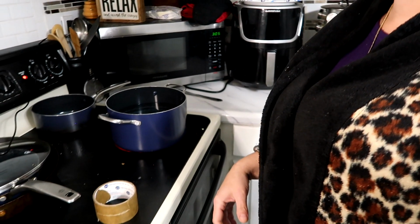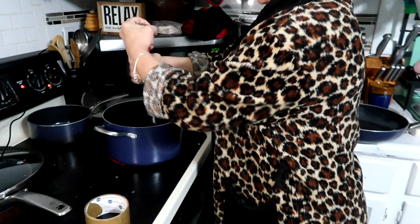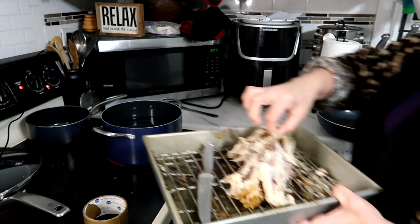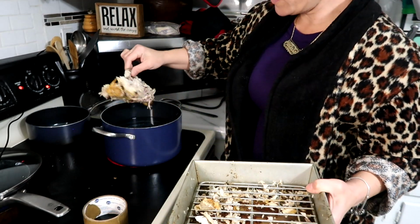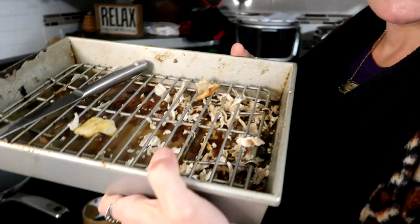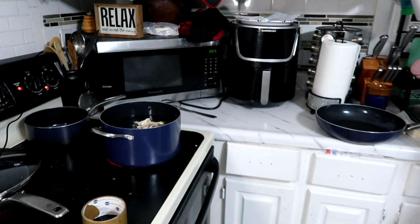This right here, we are dropping into the pot. I'm gonna put some salt in there, because I want it seasoned. And then we're putting this baby in here. I wish I didn't lose all that chicken in there, but I did.